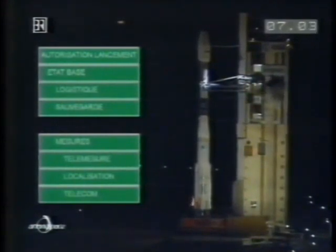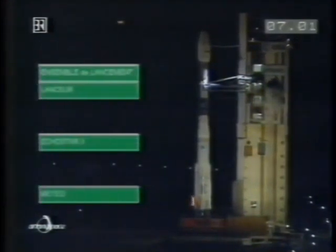Everything is still green on the status panel, 7 minutes and counting, 7 minutes precisely. We're coming up to an important step, the 6 minute mark. That is the start of the synchronized sequence.